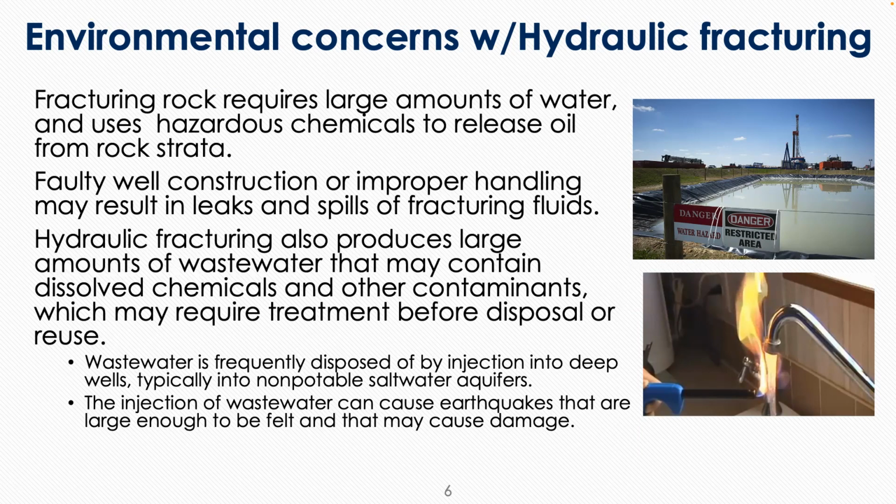There's this famous town in Pennsylvania that had these issues, where you could actually have flammable water coming out of your sinks, right? Because of leaks into the groundwater table.